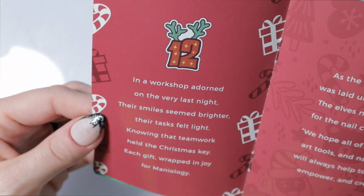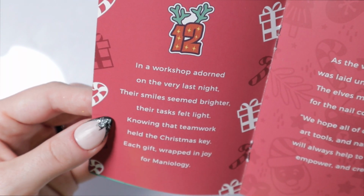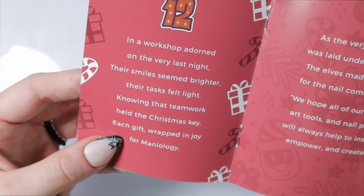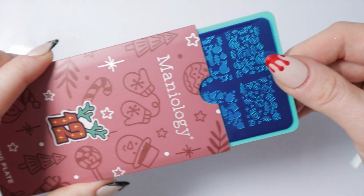In a workshop adorned on the very last night, their smiles seemed brighter, their tasks felt light. Knowing that teamwork held the Christmas key, each gift wrapped in joy for Maniology. I love that. These rhyme so well. Day 12 is a final stamping plate. Oh my gosh, what could this be?